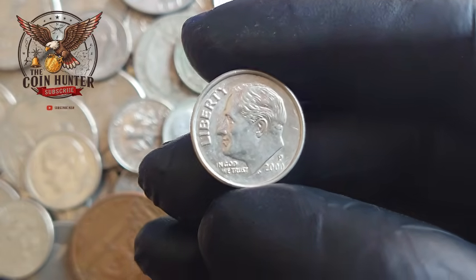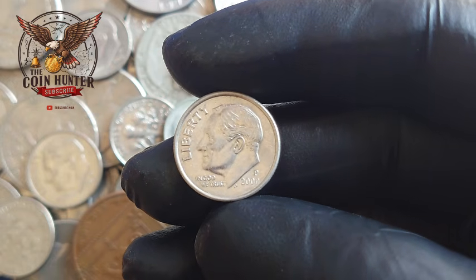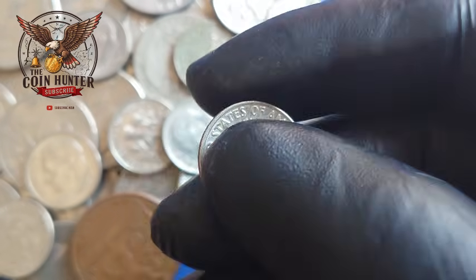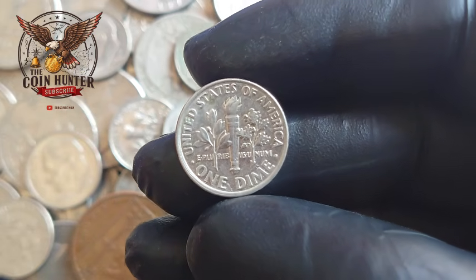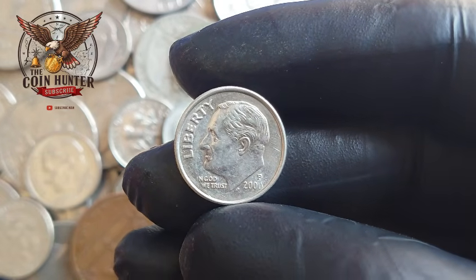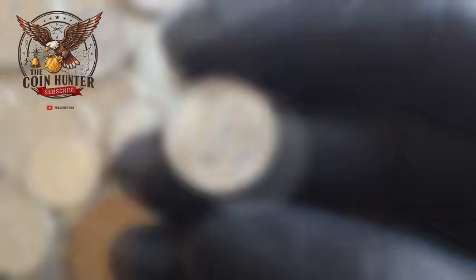What makes this coin even more legendary is its connection to Y2K preparations at the U.S. Mint. Internal documents from 1999 and 2000, obtained through congressional inquiry, reveal that the Mint was conducting extensive testing of computer systems and production equipment to ensure smooth operation through the millennium transition. And some experts believe that this coin may represent evidence of test strikes or experimental procedures that were conducted during that critical period but never officially documented.